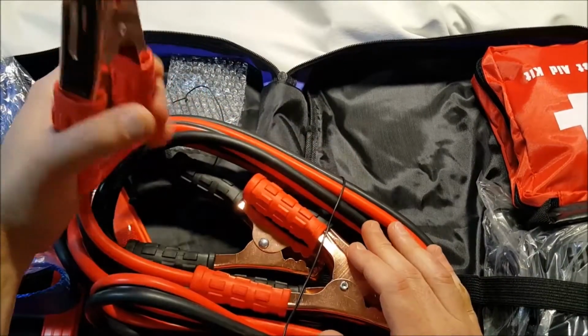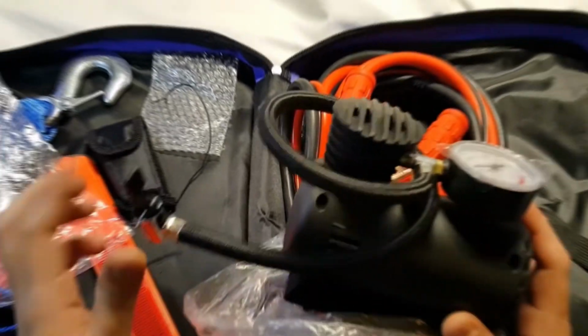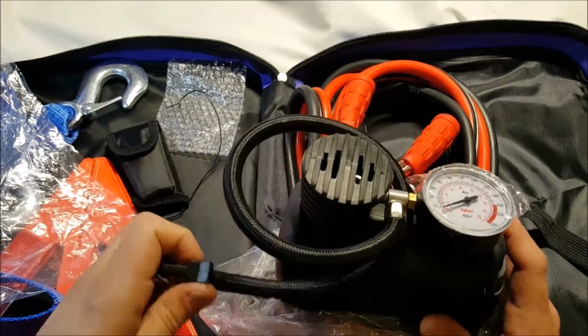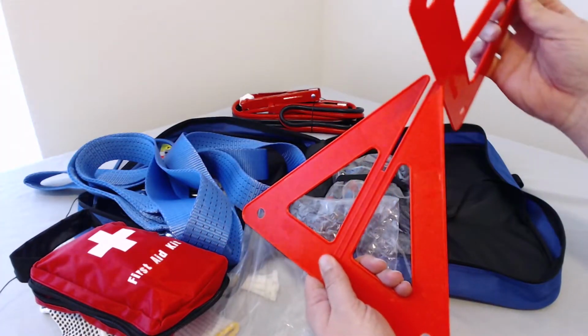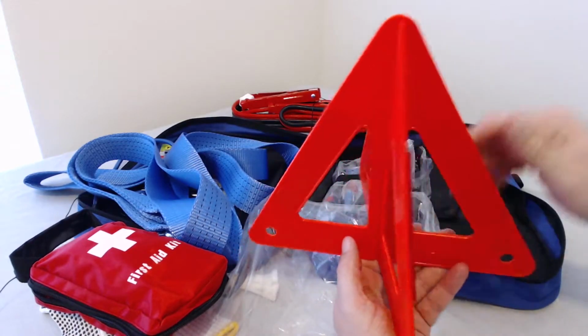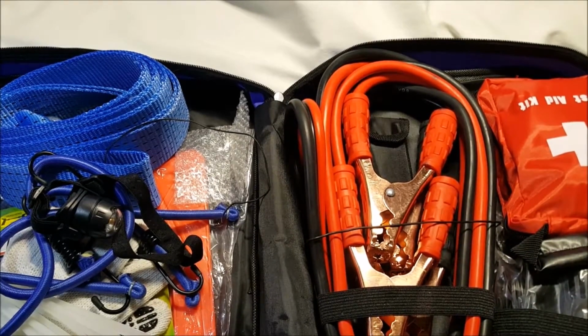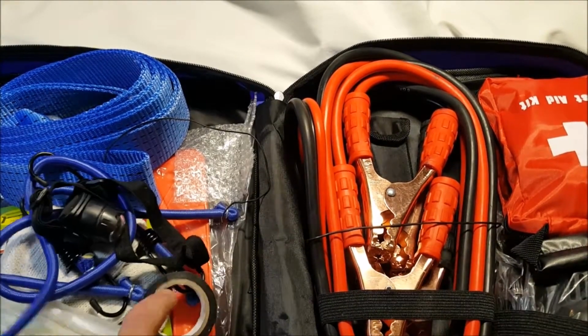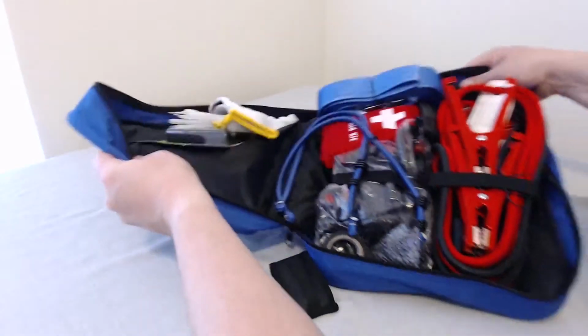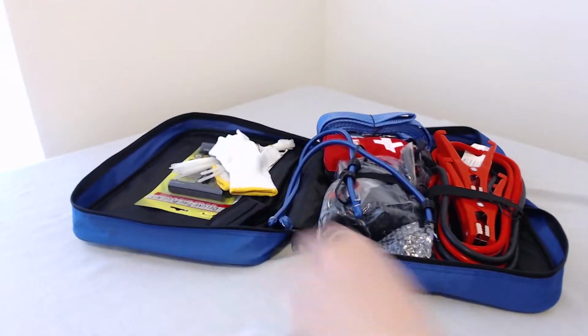The jumper cables feature heavy-duty construction, while the air compressor offers convenient inflation options for both car and bike tires. Additionally, the inclusion of safety essentials like a warning triangle enhances roadside visibility. Overall, the Defender Series kit provides a cost-effective solution for equipping vehicles with essential emergency tools, making it a worthy investment for any driver's safety preparedness.